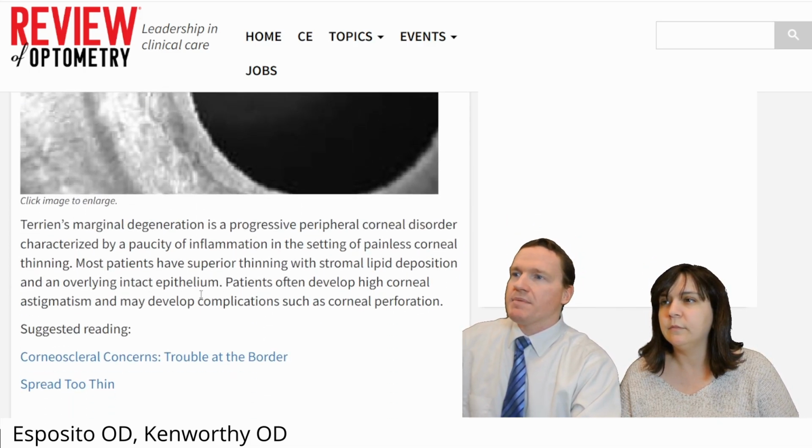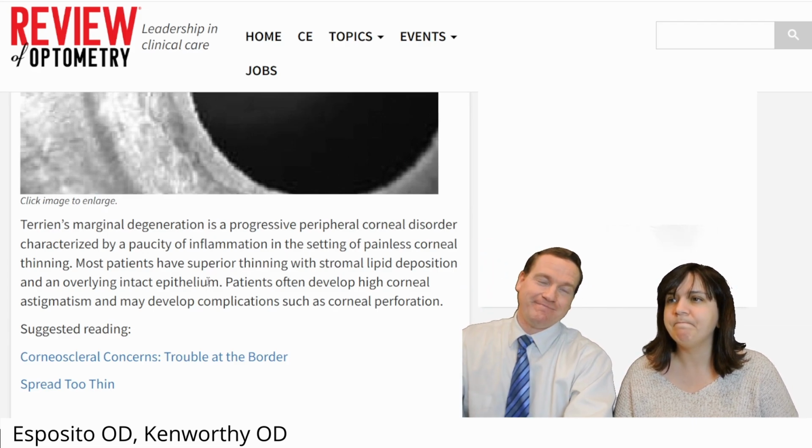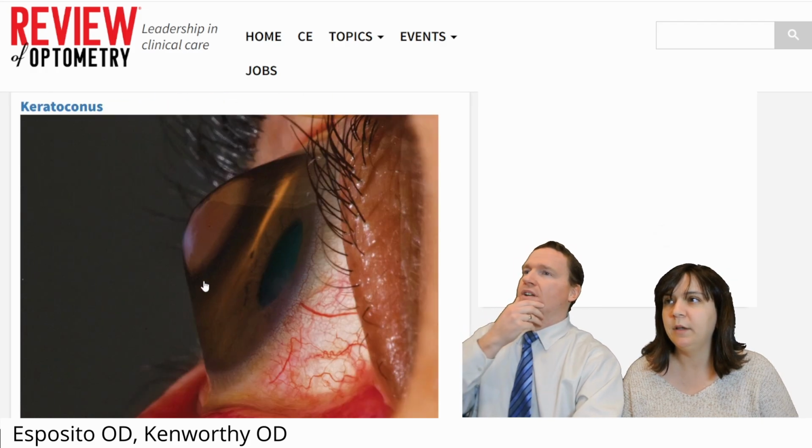Superior thinning, stromal lipid deposition. Where did the lipid come from? From the blood vessels, because there's vasculature there. We're feeling good? I feel good about it. Do you want more? Let's keep going.